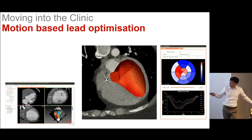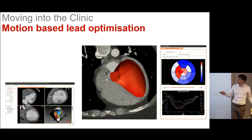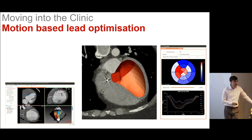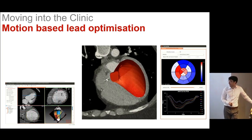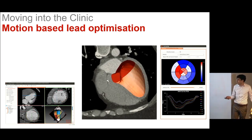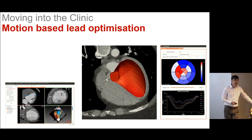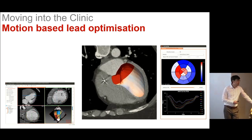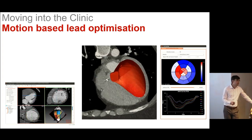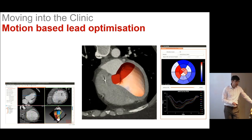So we can do motion tracking from the CT, we can then pull out what strain is, we can look at area strain, circumferential strain, or longitudinal strain. This is just feature tracking on the endocardium. We can then plot on our AHA segment plot the different curves for the strains, and there's different regions. We can look for akinetic regions, which we might not want to pace because they might be indicative of scar. We can look for latest contracting regions that we might want to pace as a region, as a target.